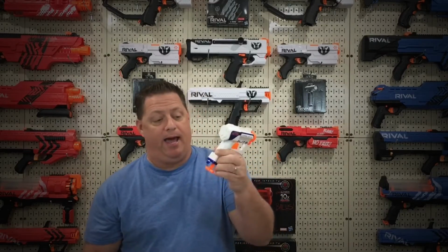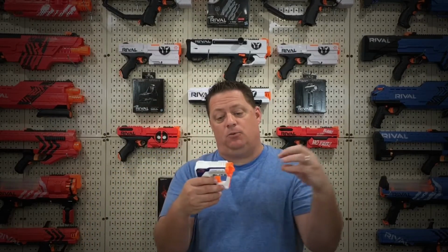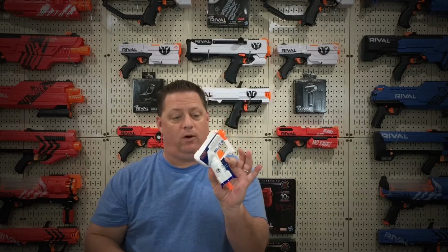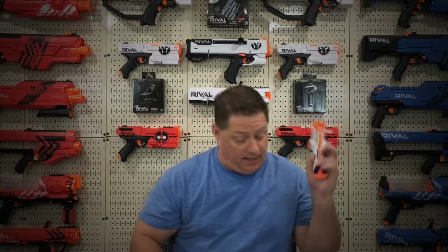We'll begin with the Triad. The Triad has a 3-shot capacity which you load in through the front. Simply pull down on the T-handle, aim, and fire. It's a very solid pistol for a very low cost. Very nice. I like the Triad.